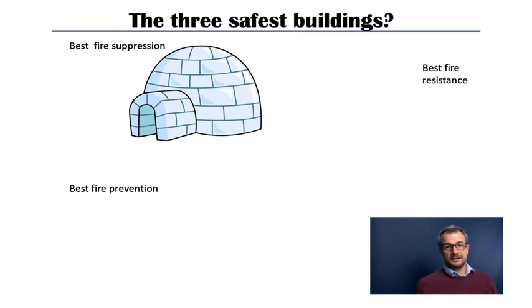The evacuation layer is fine because it's really easy to evacuate the igloo. The igloo is particularly good in the suppression layer because if there is a fire inside the igloo, the smoke and the flame will actually melt the ice in the walls, which will drip down into the fire and will suppress the fire. So the igloo is an inbuilt suppression system, not on purpose. It just happens.